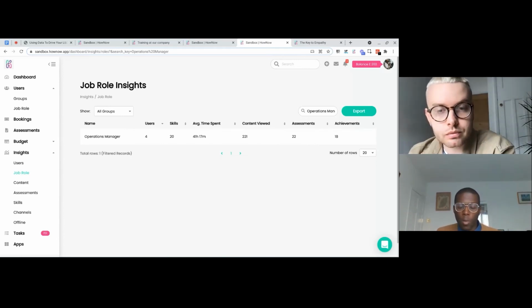So if we use this operations manager example, if part of our L&D strategy is to increase productivity within our operations team, we can use job role insights to say, we have highly skilled operations managers. We know that they hold lots of knowledge that can help push the operations team to further success because, of course, we can see that they have X amount of skills, for example.